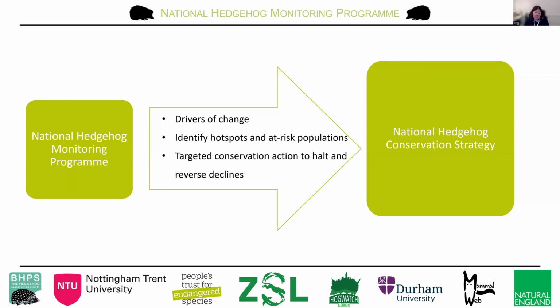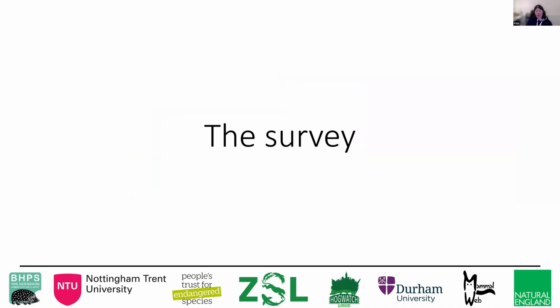And a brief note about the National Hedgehog Conservation Strategy, which I mentioned earlier. This is now available on the PTES website, and it's basically a sort of manual that sums up what's going on with our hedgehogs. And the next stage will then be to create strategies as to how we help them. And one of the key things within the hedgehog conservation strategy that was identified was a need to know actually what healthy hedgehog habitats look like. And that's hopefully where the NHMP will really help.